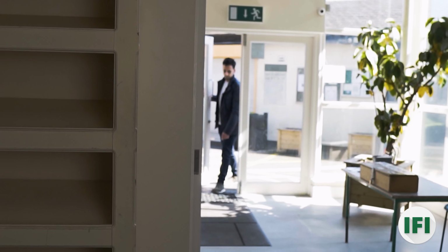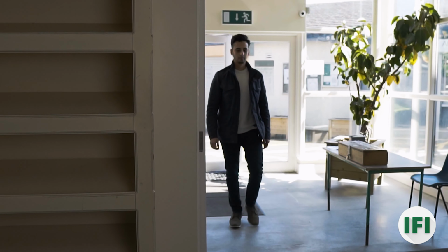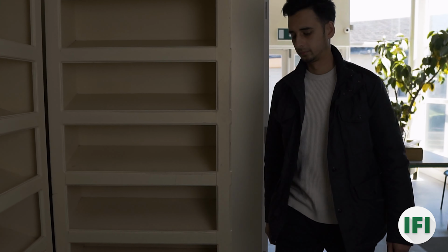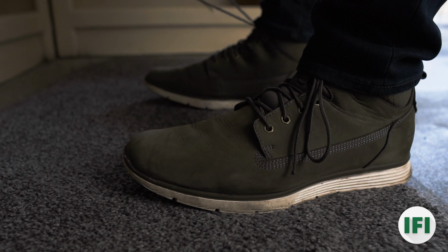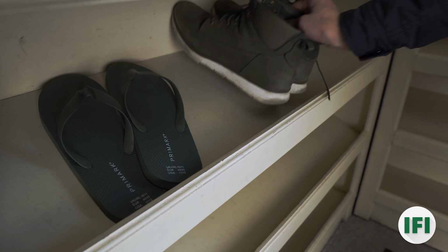Let's go inside the mosque and see how Muslims prepare themselves for prayer. Muslims must take off their shoes before entering the prayer space of the mosque, as it is a sign of respect and cleanliness.